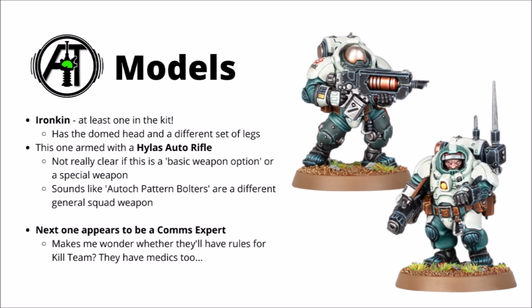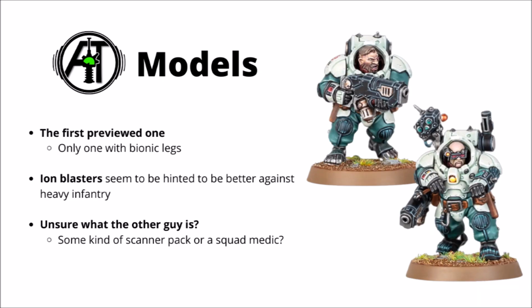The other one of these two appears to be a comms expert of some sort. Might be something for receiving orders like the Admex data tether, or something like the Imperial Guard boxcaster. It does make me wonder whether this kit might be a kill team kit potentially, if you're getting a comms expert and there's rumours of a medic within the same kit, so maybe it will have options available for kill team.